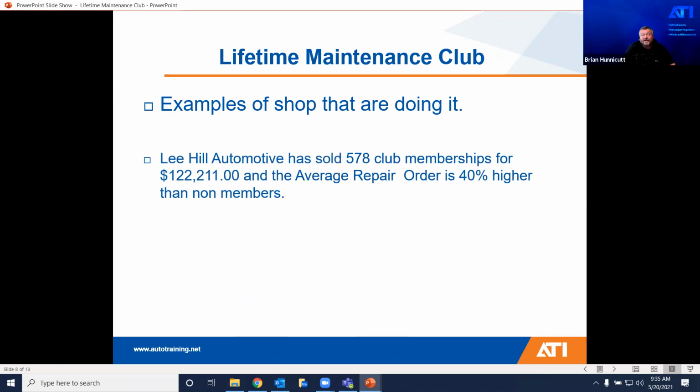And Lee Hill Automotive, they say that I can use their name. They're in Fredericksburg, Virginia. And they sold 578 club memberships for $122,000. And the average repair order is 40% higher than non-members. So that literally means that when one of their club members comes in, they're getting 40% more per visit on average than the people that have not bought into the club. 578 club memberships for $122,000.